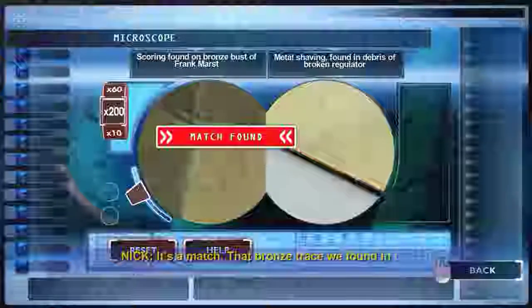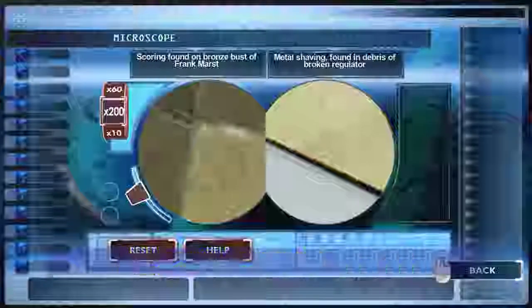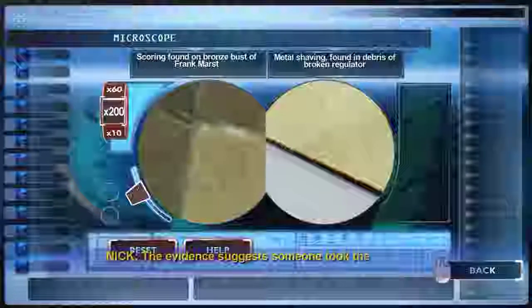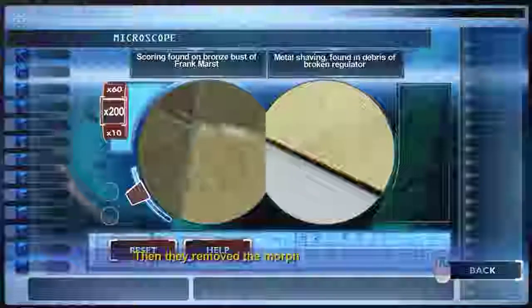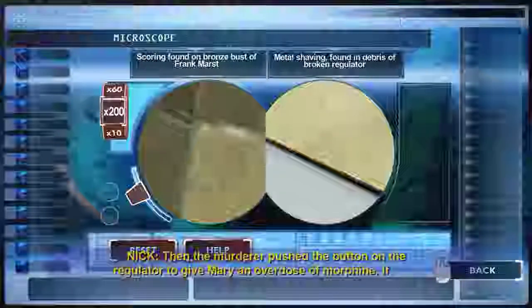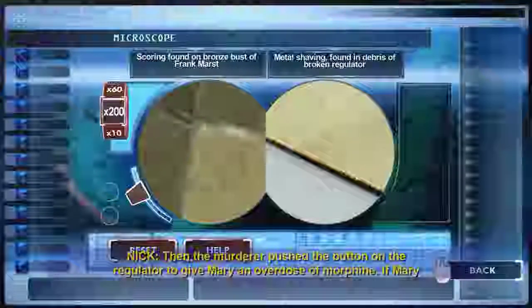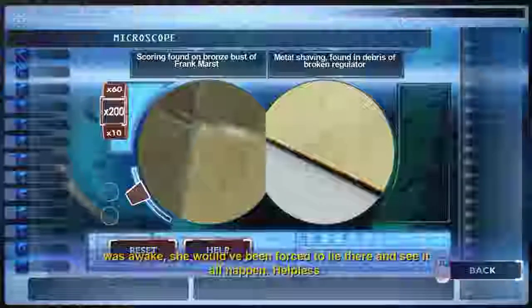It's a match. That bronze trace we found in the broken regulator pieces came from that bronze bust of Frank Marst. The evidence suggests someone took the bust from the front room and used it to break open the regulator. Then they removed the morphine control inside. Then the murderer pushed the button on the regulator to give Mary an overdose of morphine. If Mary was awake, she would have been forced to lie there and see it all happen. Helpless.